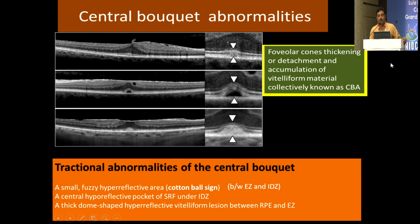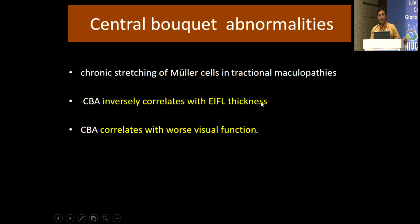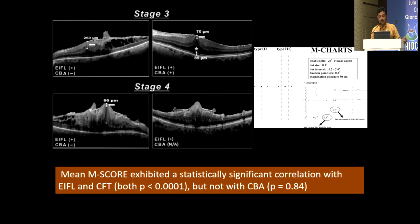The central bouquet abnormalities can be seen as foveal cone thickening or detachment, which can be of various grades. There will be accumulation of hyperreflective material like this, or presence of subretinal fluid. So these central bouquet abnormalities can be seen in any of the tractional maculopathies, including ERM. They tend to correlate inversely with ectopic inner foveal thickness, and cone bouquet abnormalities correlate with worse visual function.